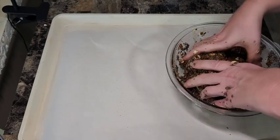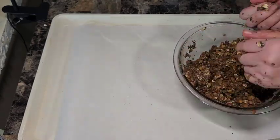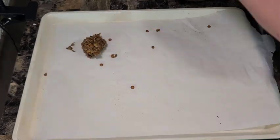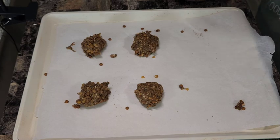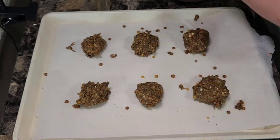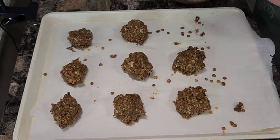I wish I used a bigger mixing bowl. It was a little bit harder for me to incorporate all the ingredients. That's why when I started laying them out into patties, you see all these loose lentils floating around. I just really wasn't able to get in there and get it all mixed up well, but it worked out.